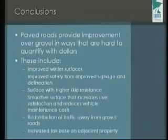In summary, paved roads provide improvement over gravel roads in ways that are hard to quantify with dollars. These include improved winter surfaces, improved safety from improved signage and delineation, a safer surface with higher skid resistance, a smoother surface that increases user satisfaction and reduces vehicle maintenance costs, redistribution of traffic away from gravel roads, and an increased tax base on adjacent property.